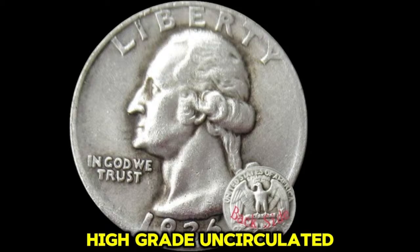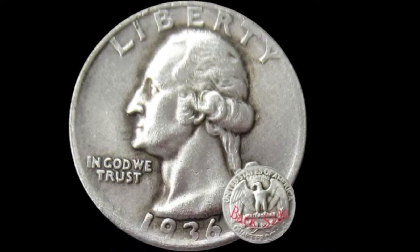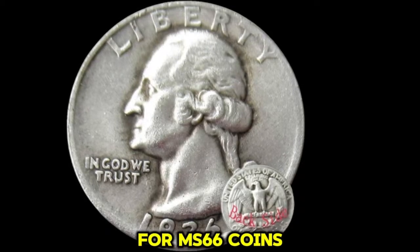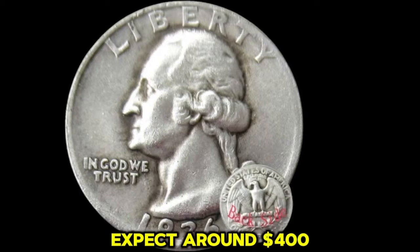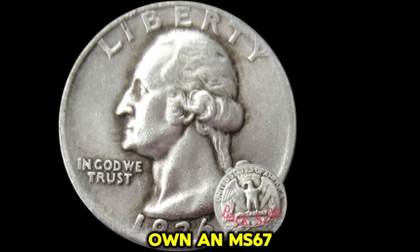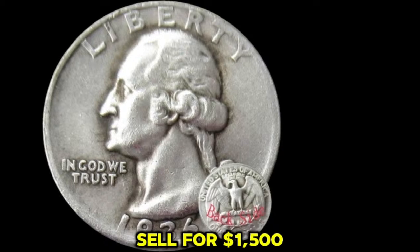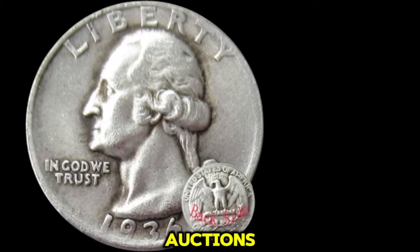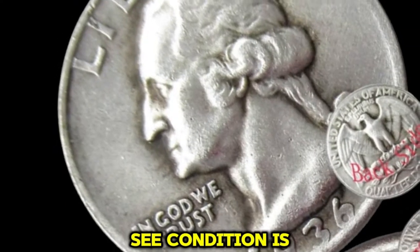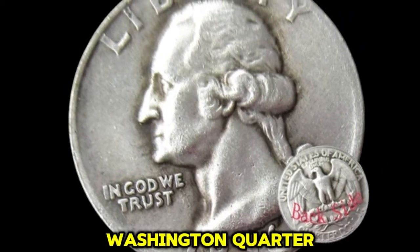High-grade uncirculated, MS-65 and above. For coins in MS-65, the value jumps to around $200 to $300. For MS-66 coins, expect around $400 to $600. And if you're lucky enough to own an MS-67 example or higher, those coins can sell for $1,500 or more at auctions, depending on demand and market trends. As you can see, condition is everything when it comes to determining the worth of a 1936 Washington quarter.